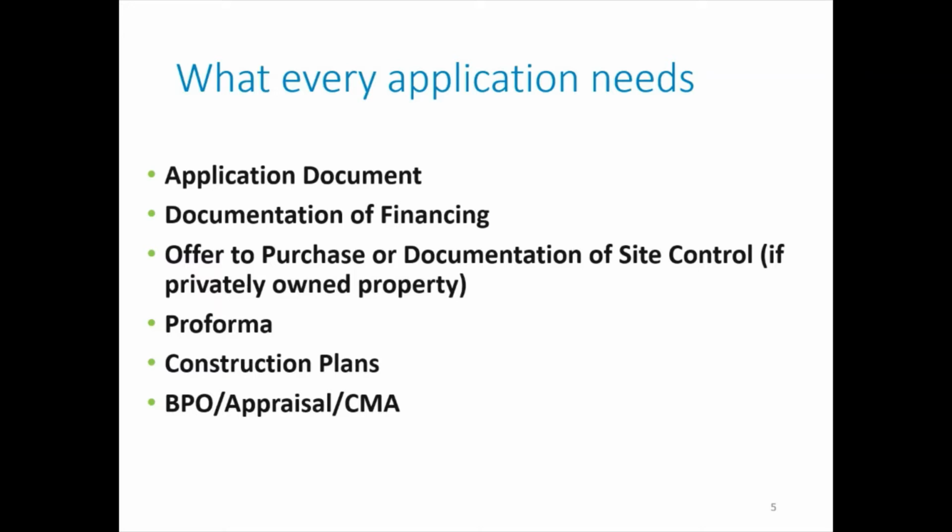You would then also submit an offer to purchase if you're looking at purchasing city-owned property, or if you have a privately owned site that you're looking at receiving city financing for, then you would submit documentation of site control. You would submit a proforma, or if it's a non-funded rental development, a proforma cash flow. And then construction plans, which do not have to be full architectural scale drawings, but do need to show your floor plans, your site plan, and basic elevations of the property. And finally, we want you to have an evaluation of the property from either a broker's price opinion, an appraisal, or a competitive market analysis.